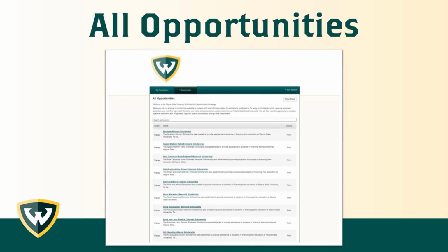As you go through and complete your general application and the conditional application, you'll see that the column on the far right that says apply or not will actually change. Once it says that there's nothing else needed for you in order to apply, you will automatically be considered. So don't worry if you see things change as you go through your application. That just means everything should be all set for you to be considered for those awards.